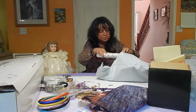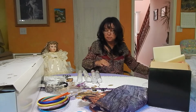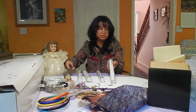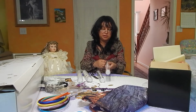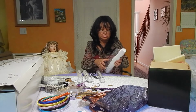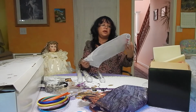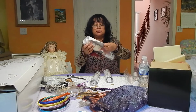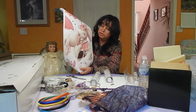Okay, next we got, these ones are pretty much for canvas. I'm going to decorate my granddaughter's room. These ones are bunnies. They're open, let me see, they have a place here that I can open without the scissors. Look how cute. It's like $1.99. I was showing you the bunnies that I'm going to be using some candy lace to cover some pieces in there and glue this on a canvas for my granddaughter.